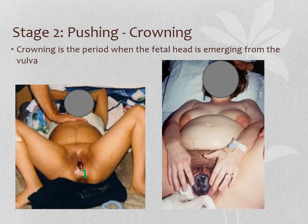You can see because it's like the vulva is kind of making a crown around the baby's head. People who have gone through this process will often describe it as a ring of fire. So lots of stretching, pretty painful generally, but it also means that you're getting really close. It can take lots and lots of pushing to even get to this point.